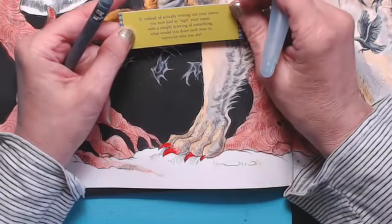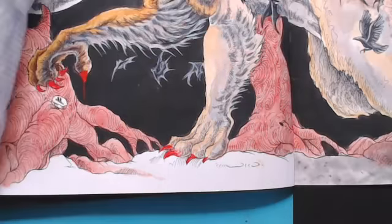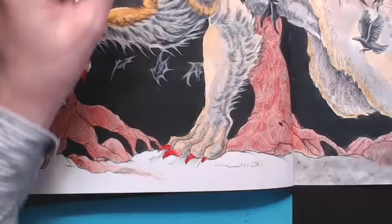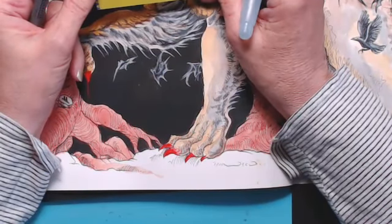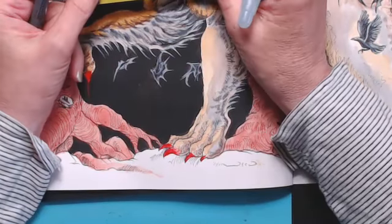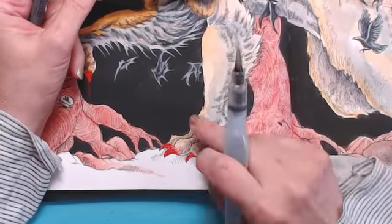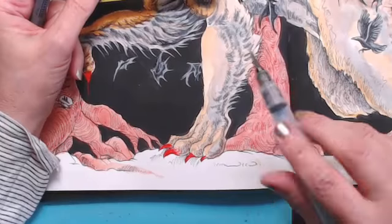Okay, one more question. That one's kind of hard to translate. Nah, that one neither. That's not interesting. Meh. Okay, this is a good one. Yeah, they're supposed to be bloody, Suzanne, but right now they just look like nail polish.